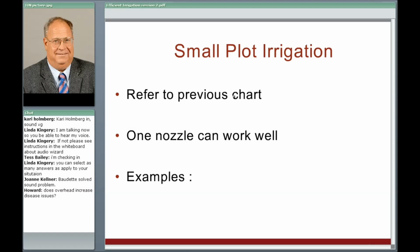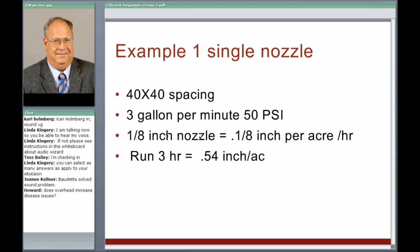Small irrigation for gardens in that. You can go back and look at this other chart here. But one nozzle can work really well and do really well in a garden here. I'm just going to give you an example here. Here you have just a single nozzle out in the garden.